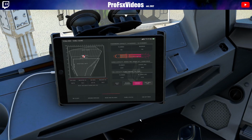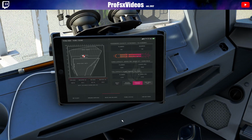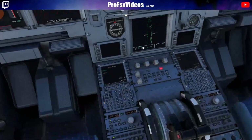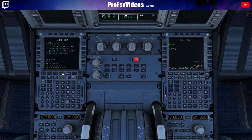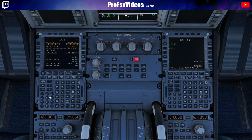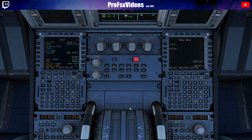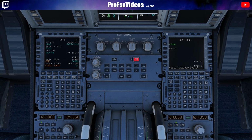A hundred passengers on board today. Planned zero fuel weight of 58,074. The jet bridge moved away because it assumed that we finished loading. So anyways, we'll go in here to the FMGC, do an init request, and we are Air Canada 210. And from there we'll just take the uplink.